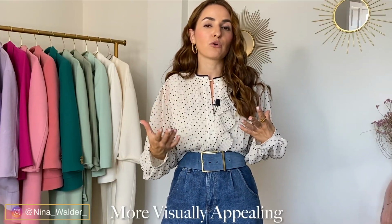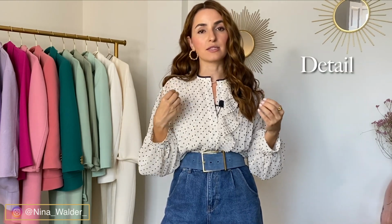So just by adding a blazer to your jeans and t-shirt outfit, even to this type of very casual, simple and comfortable look, you instantly have a more put together and professional look. And if you want to make it look even more visually appealing, then choose a blazer that has color or maybe print or maybe some detail that adds visual interest.